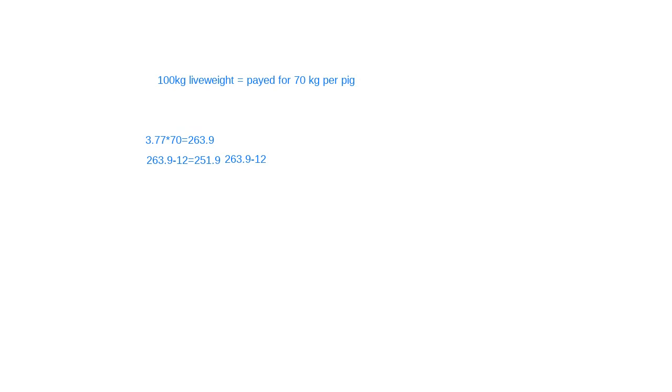Now, they're not going to get all of that money because we have our total cost of production per pig. So then can we work out the profit per pig? Yep, 251.90 minus 228.50. Yep, perfect. So what profit does that give us per pig? 23.40. Yep. So then can we work out our per annum profit?